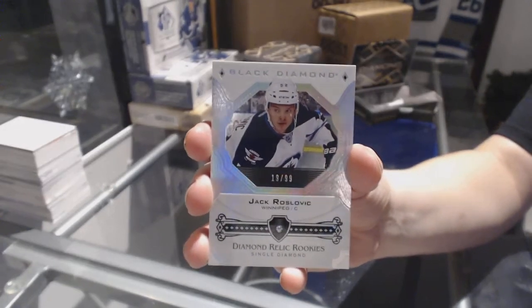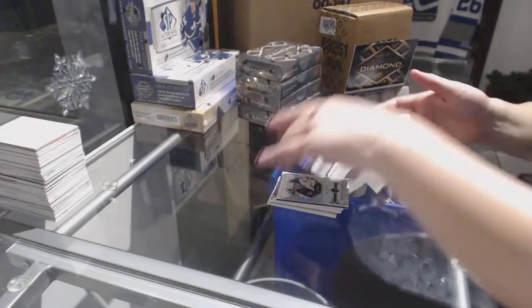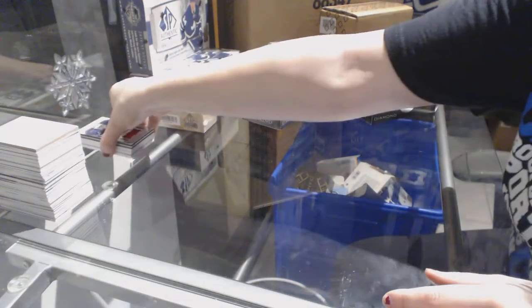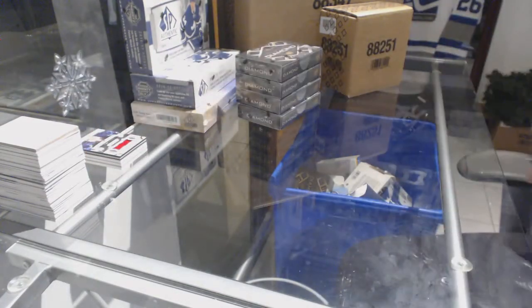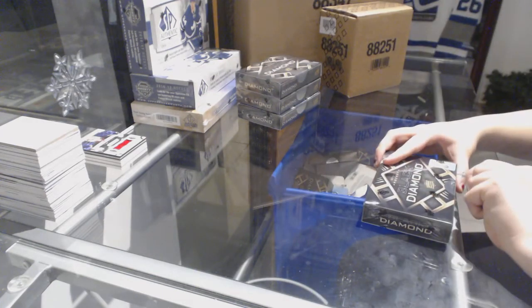Jack Roslovic. E-jumper, I feel like you do very good in these black diamond breaks. Pretty sure I crushed it for Minnesota for you the other day. On to box two.